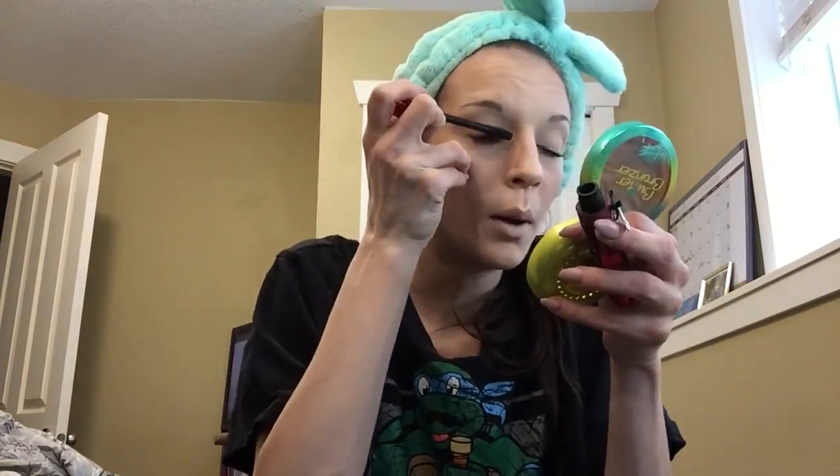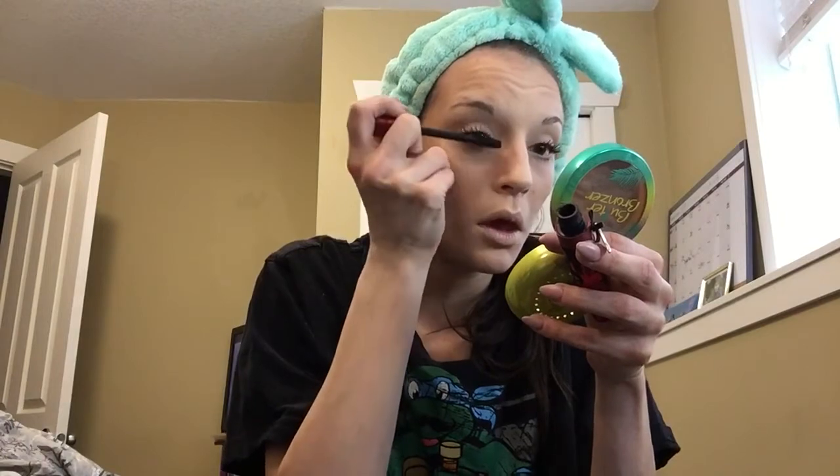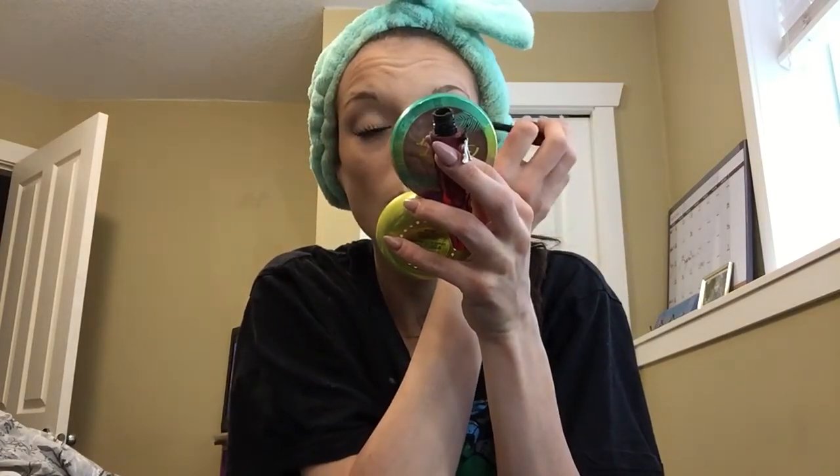So I'm putting this on, using this small mirror, trying not to get it on my face, because sometimes I can be messy. Alright, so that's good for lashes today, I think. Yeah, that's good. Okay. Lashes are done. It's a new mascara, and I find that new mascaras, I need a few uses before it doesn't put so much product on my eyeballs.